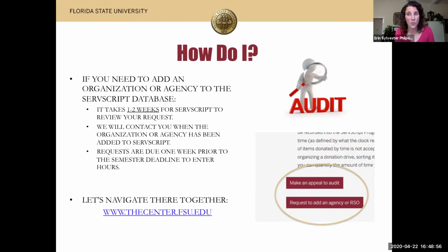It wouldn't feel super fair if we were accepting agency and RSO requests all the way up until the deadline, and then we're staying up in the middle of the night trying to add things, trying to contact agencies just to get things added into the system. So we have a 1 week deadline prior to that. For this spring 2020 term, the ServScript deadline is Friday, May 1st. The deadline to submit an agency or RSO request is Friday, April 24th.